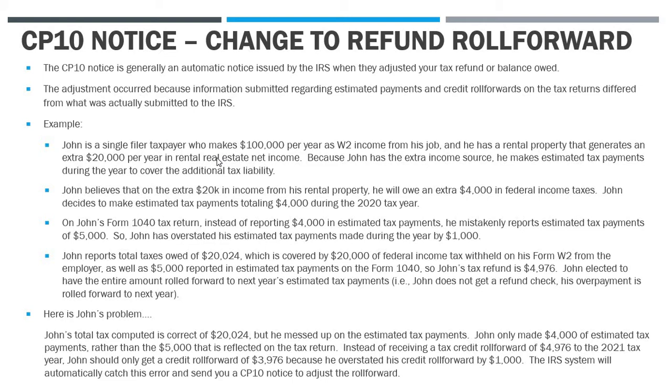It's a notice that automatically goes out, and it's mostly attributed to taxpayers incorrectly reporting how much in tax credits they have, or how much in estimated payments they had, or in federal income tax withholding. So the best way to cover this is to look at an example. So we have John here.